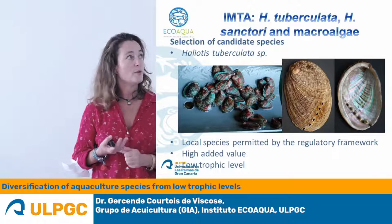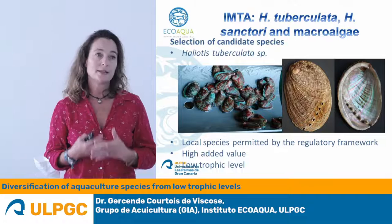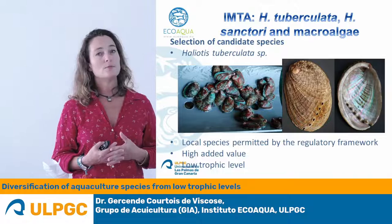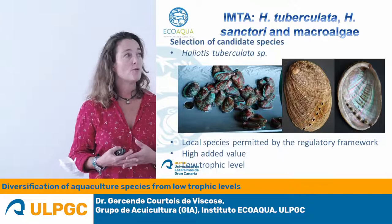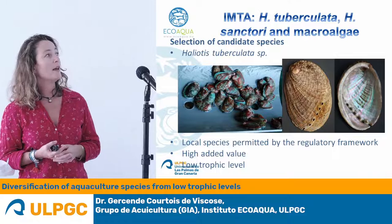So the first step in order to develop a new species or a new production system is to select the candidate species. In that case, we selected the abalone first, the Haliotis tuberculata. This species has to be selected according to the administrative or regulatory framework to make sure that they are enabled to be produced in the region where they're going to be produced. In our case, the abalone was interesting due to its high added value and to its low trophic level.